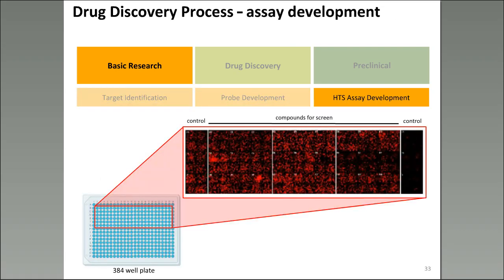After several rounds of testing and optimization, we were able to, for the first time, demonstrate that our probe and assay was suitable for high-throughput screen using a 384 well plate. This is an example of a plate that we ran through our screen. Toward the top right of this plate, shown in this red box, we show that there are primary controls to the left. We have compounds tested that are also incubating in the presence of our probe, and finally we have a secondary control where we can inhibit the enzyme activity.